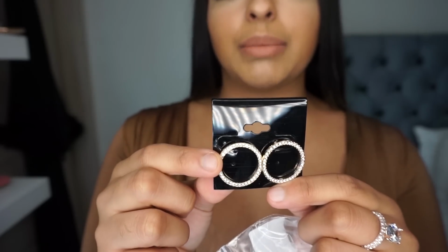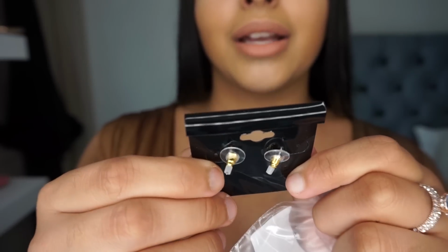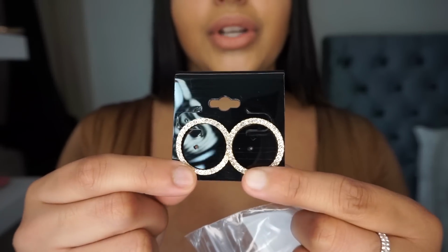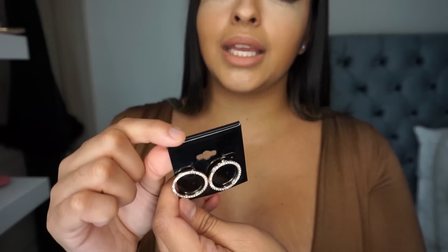I also picked up this pair of earrings. They came pretty damaged on the back. Like one of them is fine and the other one is like, okay, I straightened it up a little bit. But these are very, very pretty. I almost always have earrings on. I have some on right now. And these are cute. I'm not mad at these. These are on the more elegant side. So these look very, very nice for date night.